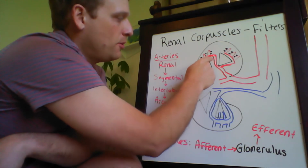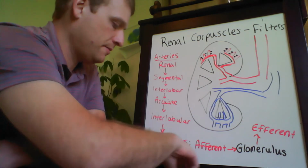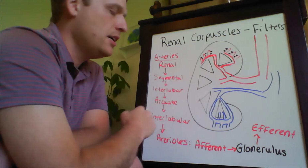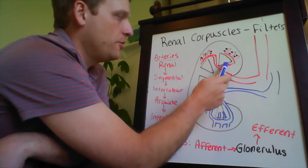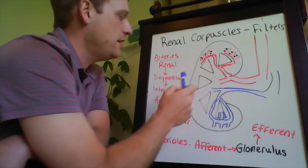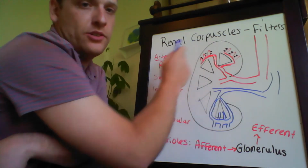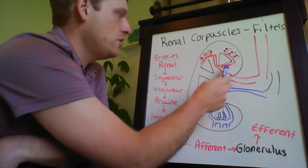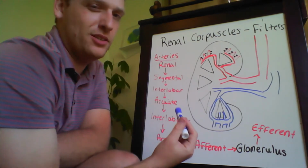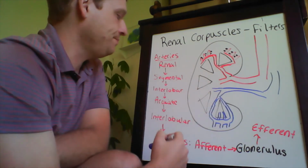So those interlobar arteries are going to travel kind of alongside those renal pyramids, right, adjacent to those renal pyramids. Those interlobar arteries are going to kind of curve around the renal pyramid. They're going to branch and curve around. And those curved arteries that are, again, headed toward those filters, the renal corpuscles, those are called the arcuate arteries that kind of arc around the top of the renal pyramids up into the cortex of the kidney.